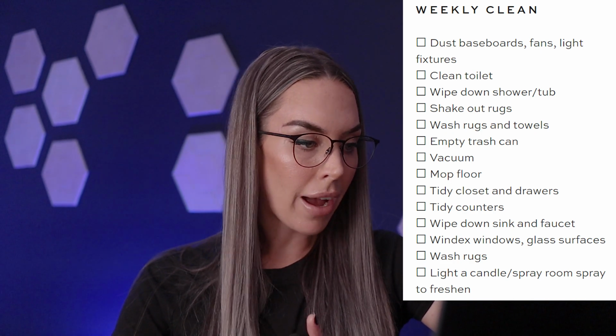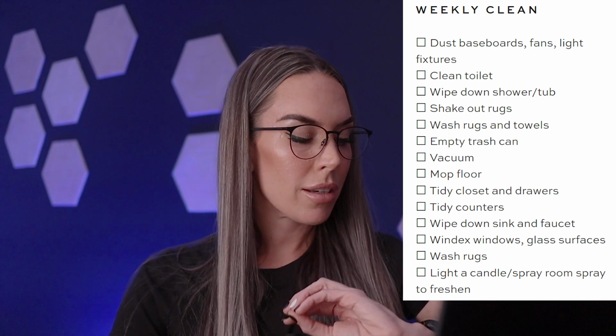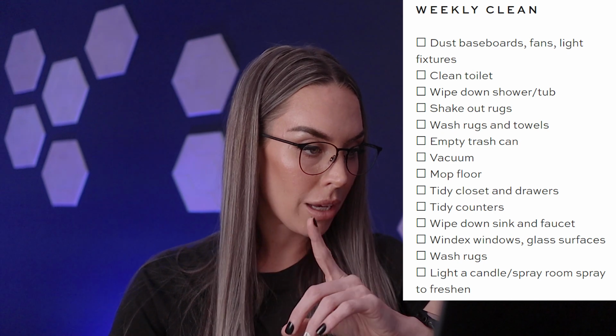All right, we're on to the bathroom. Again, going to the weekly clean, I'm gonna skip over some of the things that were in the kitchen. Dusting the baseboards again. We're gonna leave that to the side. Empty trash can, okay, fair. Vacuum, mop floors. Mopping floors was also a thing that I didn't get into until later in life. Important though. Wipe down sink and faucet, wash rugs and towels every single week.